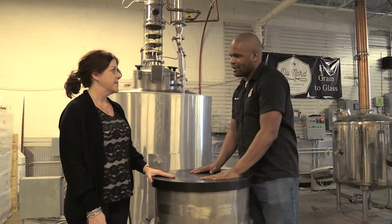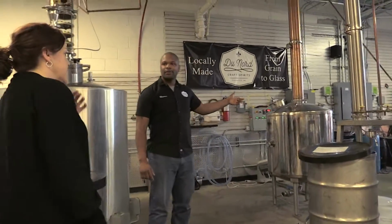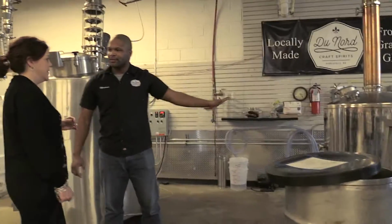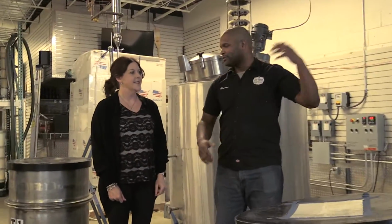That's a solid move. What we need to do to this is turn it into booze that we actually want to drink. And for that, we need a fractioning column still, which is what we have behind us. We call this still Zelda. We make Fitzgerald gin, F. Scott Fitzgerald, Zelda, it's Fitzgerald's wife.